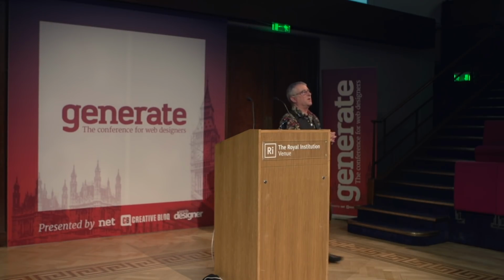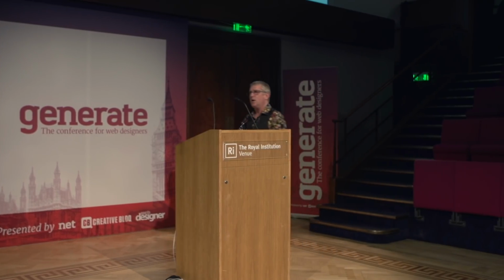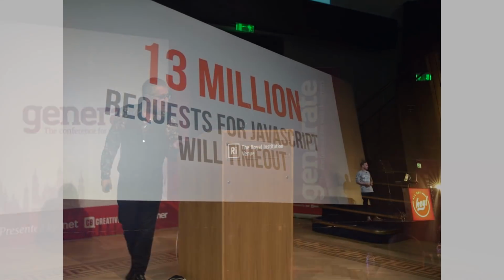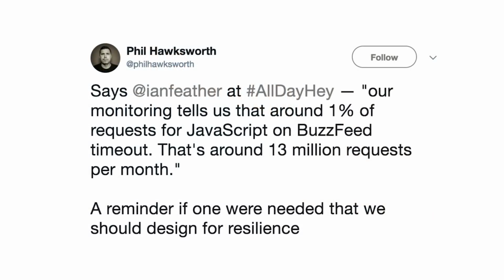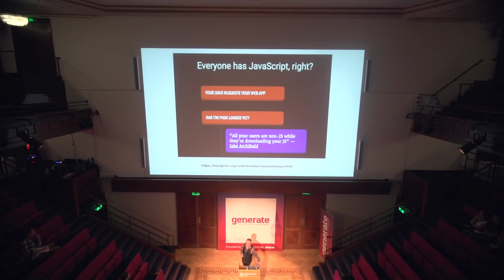And when your customers are on 2G in rural Indonesia on a crappy network, that is a business advantage. 13 million requests for JavaScript will time out, says Ian Feather. Our monitoring tells us that 1% of requests for JavaScript at BuzzFeed time out. That's 13 million requests a month. And BuzzFeed is pretty much a Western-only thing. These are people like us who are not getting the JavaScript. This is my friend Stuart Langridge.